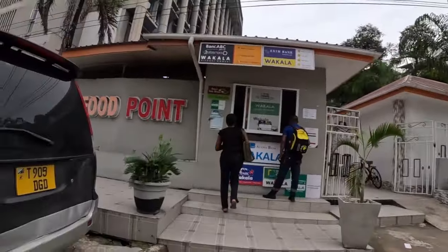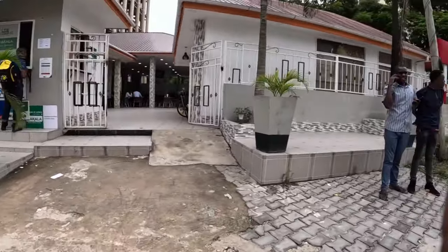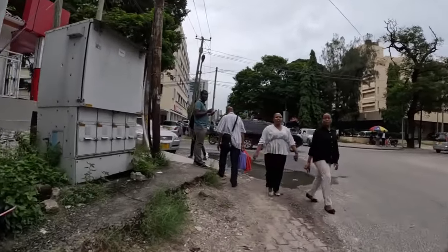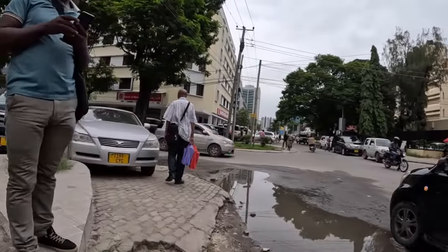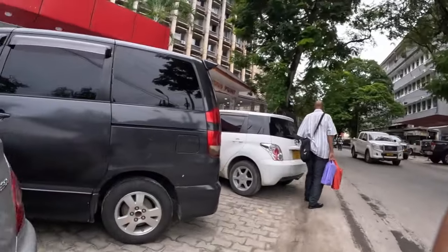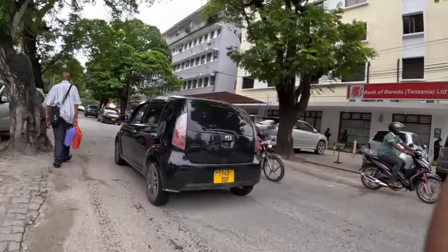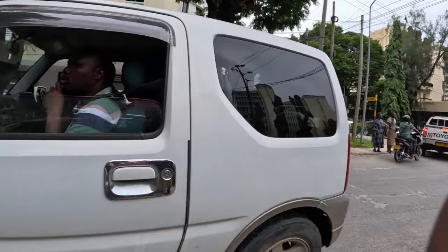There's a place we can eat here. They can live in bunkers, no? Okay, for them. Corporates. English, English. Ni wapi tunaweza pata nini? Sim card.